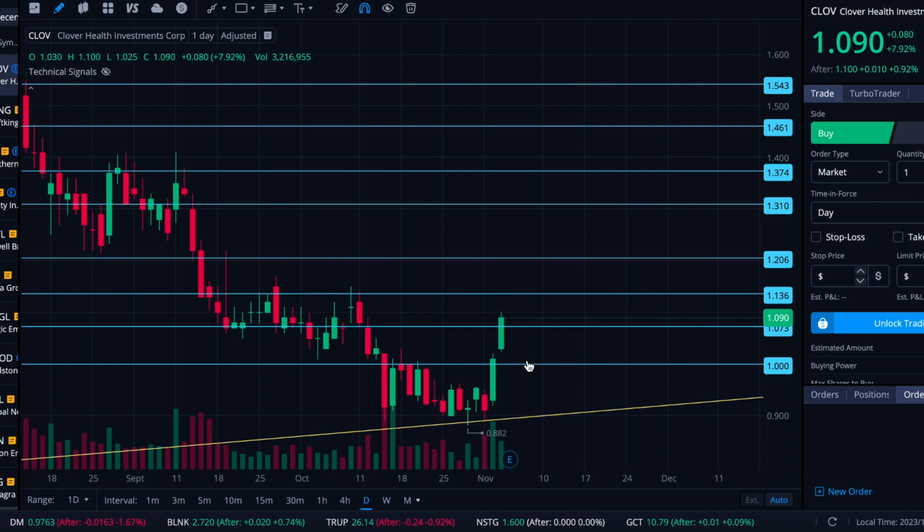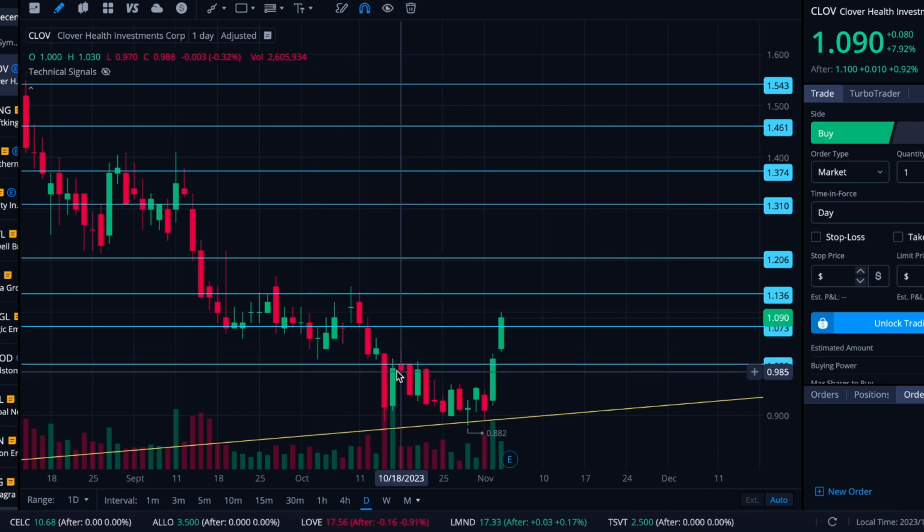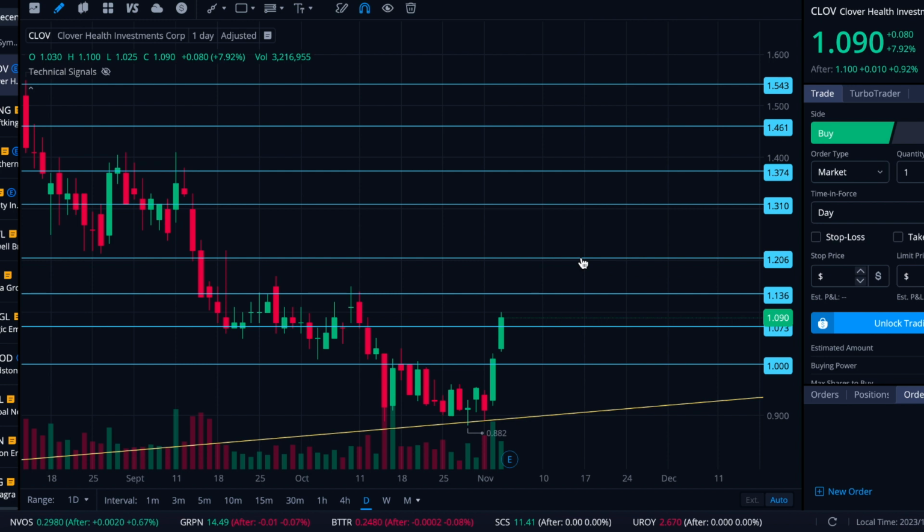It seems like an obvious psychological level, so there's that, but also you see support here, resistance here, and it's done a really good job working through that relatively quickly today. Well, yesterday into today, I should say. And then the level I had above that, 107.3, which it's peaking its head above at the moment, and then 113.6 and 120.